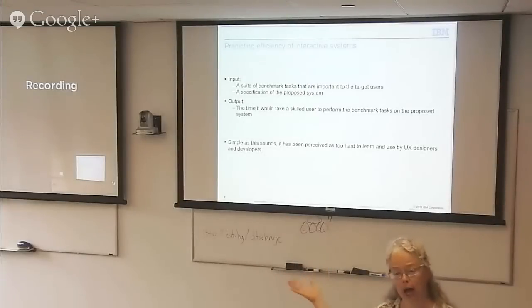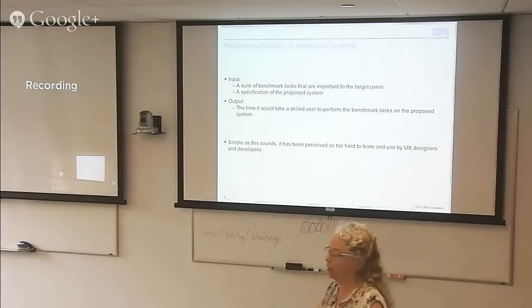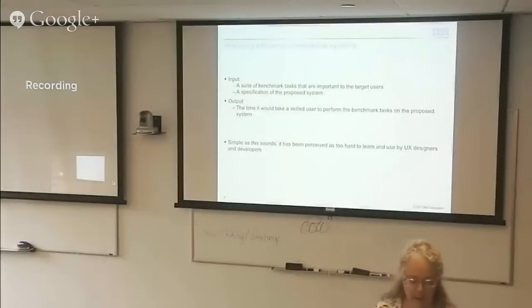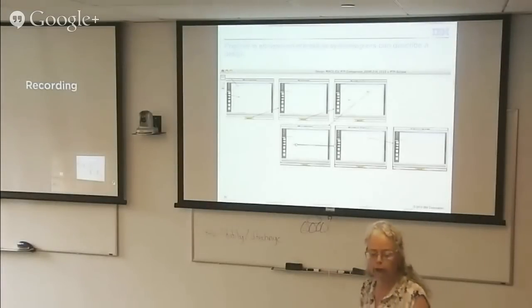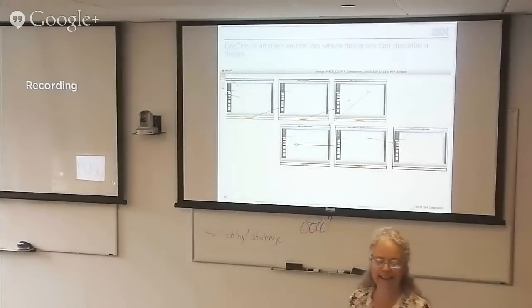It's now an HCI problem, right? Now we just have to make an interface that brings this theory to people who don't have the knowledge and experience. So I created something called CogTool, which is an open source tool. This is when I was at Carnegie Mellon, where designers can describe a design in a storyboard.